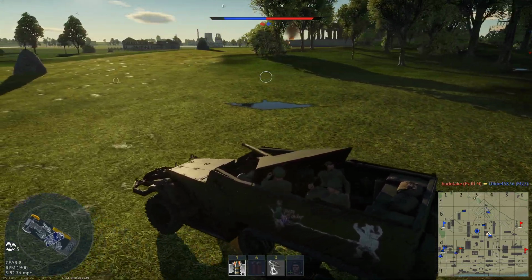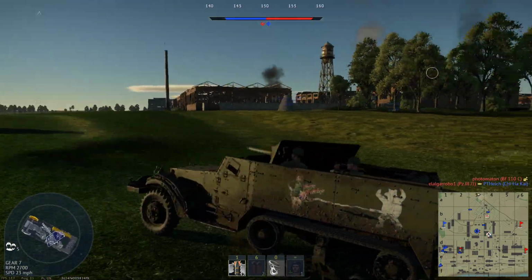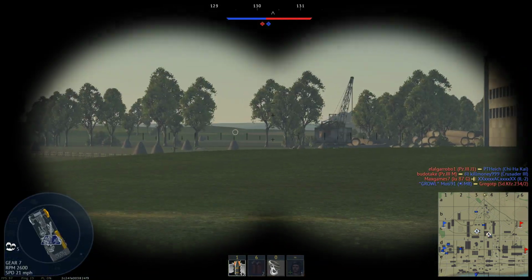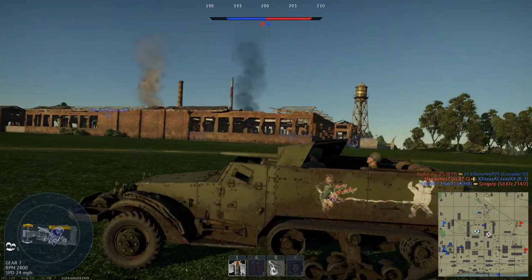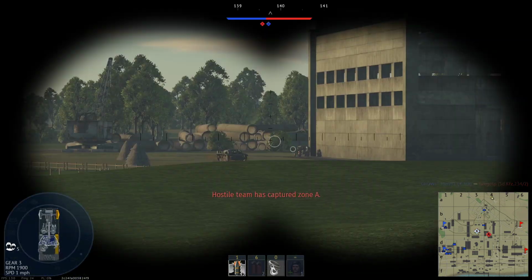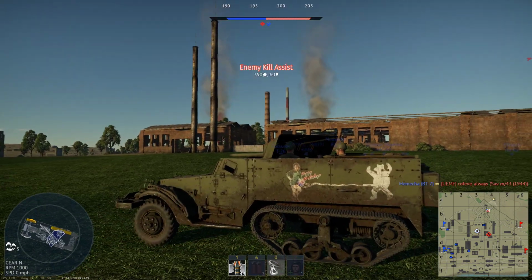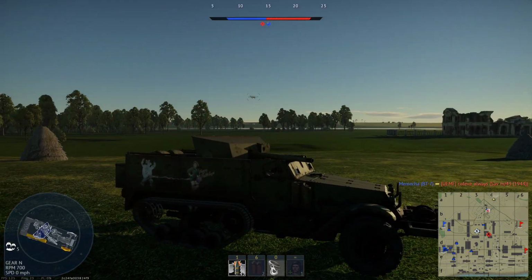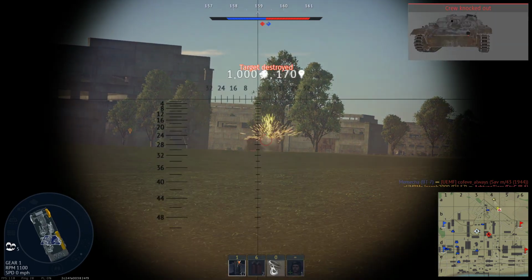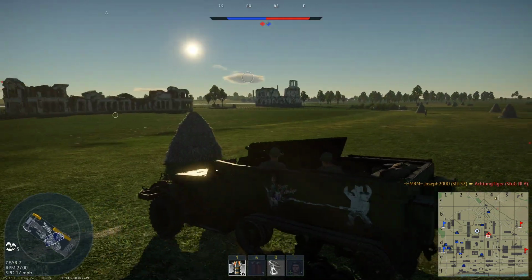Okay, looks like my team's not doing well around here. I have plenty of backups on this thing from when I played it. This guy just kept giving me backups for it. Okay. Park it up here, I should be able to get a shot on him. He's looking for me. No, gun traverse. That was lucky. I'm gonna retreat to my little camping spot.